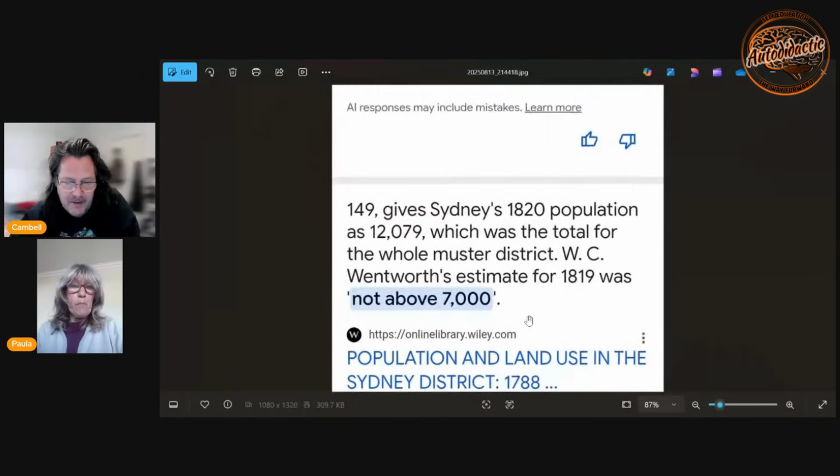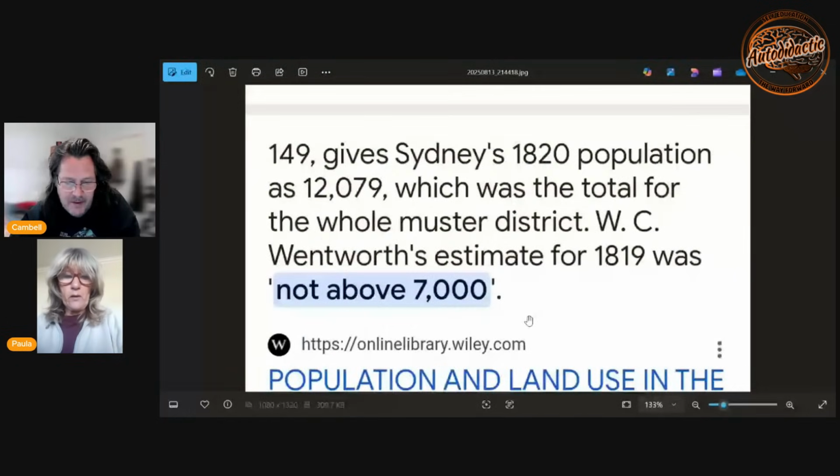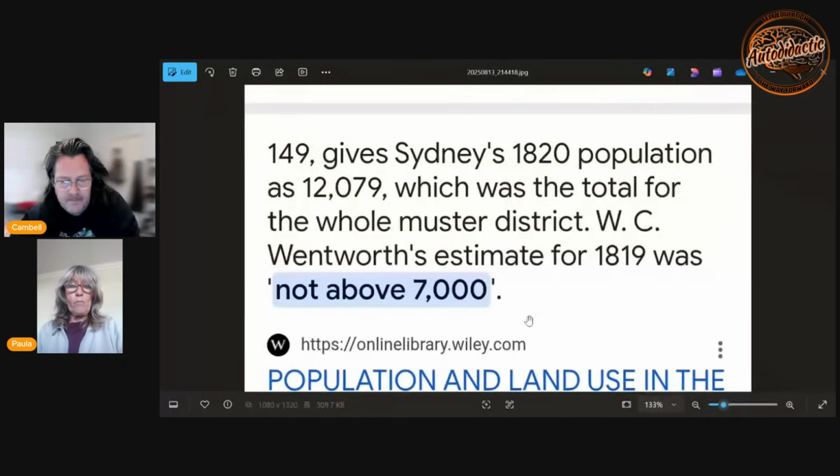Wasn't above 7,000, I knew that much. And most of that 7,000 would have been military anyway. Yeah, and or convicts, right? Well, not that many convicts, to tell you the truth, Campbell. If the convicts were there.